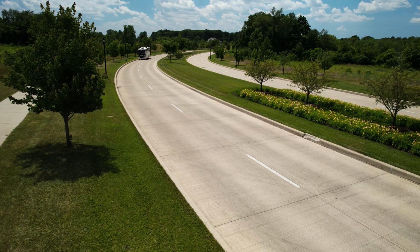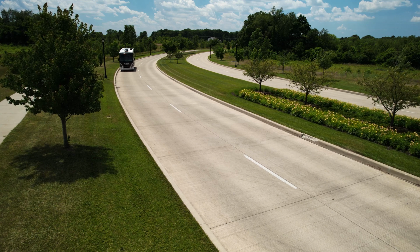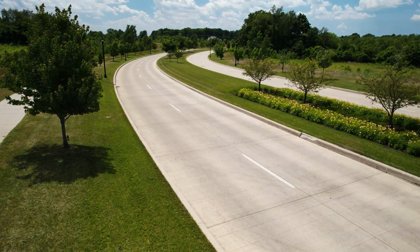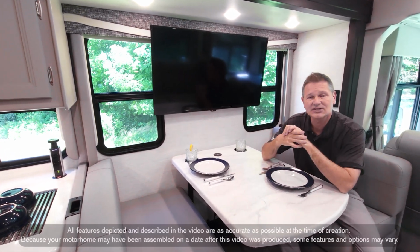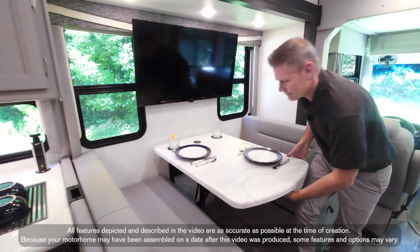So pick the plan that works best for you, set it up, hop online, set your password, set all the parameters you need to set. Now you have a rolling hotspot wherever you are, and you can stream to the smart TV, whether it's the TV here or the TV outside that we will show you in just a bit. Maybe you want to take and catch a late movie. Not a problem. Not a problem at all.